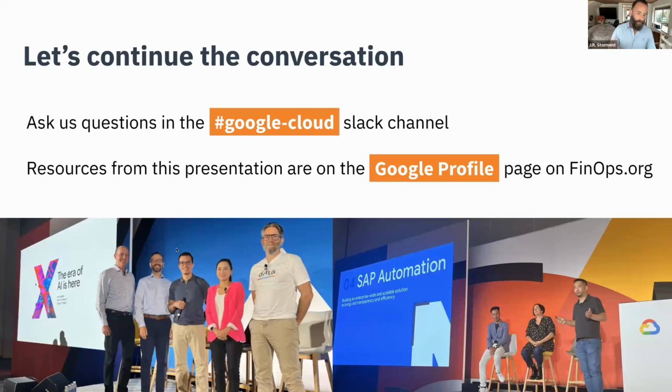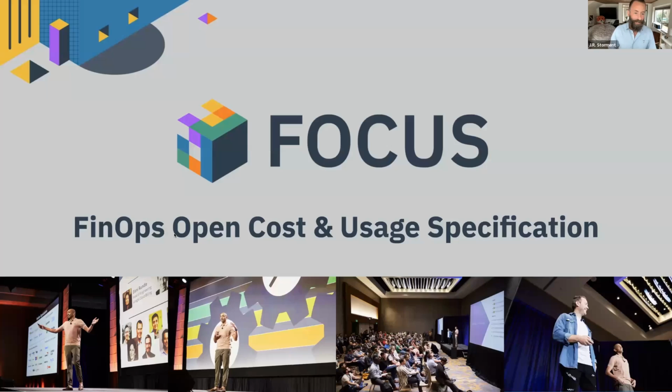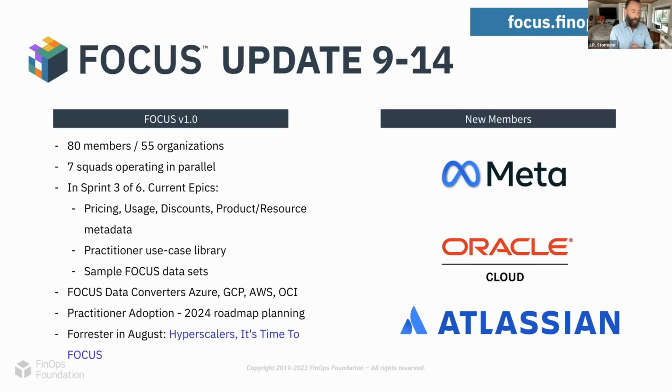So yeah, and I also want to give a shout out to Google, which was the first cloud to join the FinOps Foundation, and one of the first to sign up for Focus. So excited to see what you all do with that data in your exports and otherwise. I want to give a quick update on that specification.